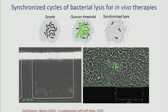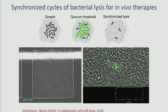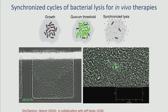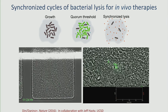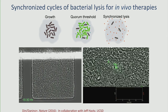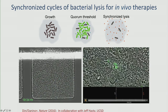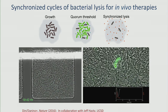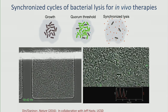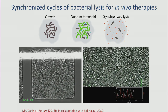And just to give you a visual, this is actually what it looks like. On the left, these are synthetically engineered bacteria in a microfluidic device. When they detect a quorum, they first turn green and then they lyse. Then the few stragglers grow up again, turn green, and then lyse. That's them detecting that they're in a quorum. And this is very precise. You can control the periodicity of this. You can actually make a bacterial oscillator, and you can see that here. We can tune the period depending on what we think will be most therapeutically efficacious.